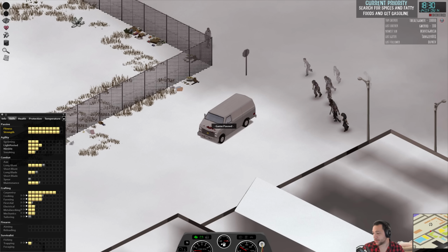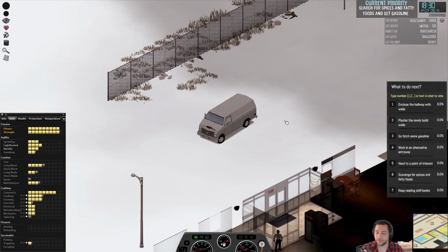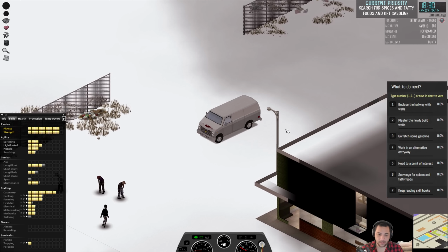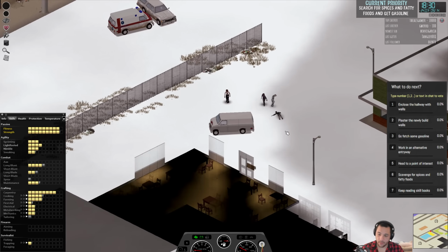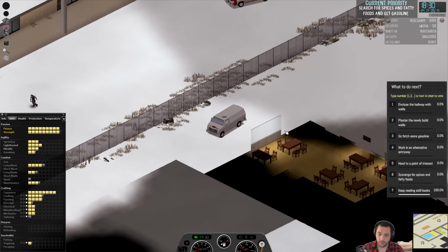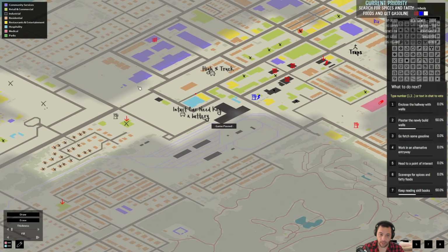What to do next? So I can continue the spices and fatty food search if you want, or any of these others. Also, I'm lost. Right, left. Okay.